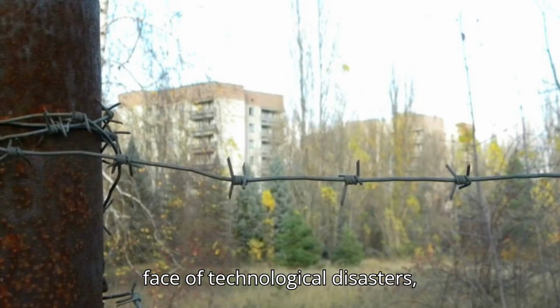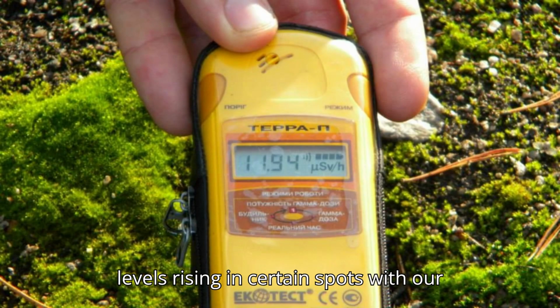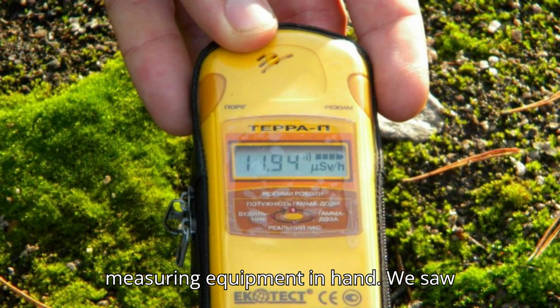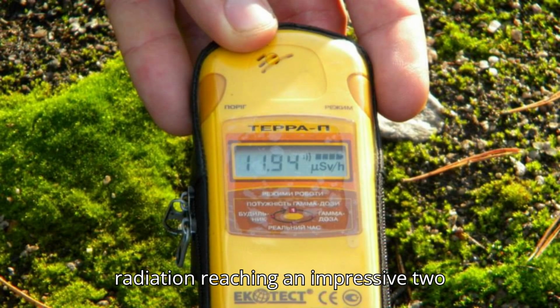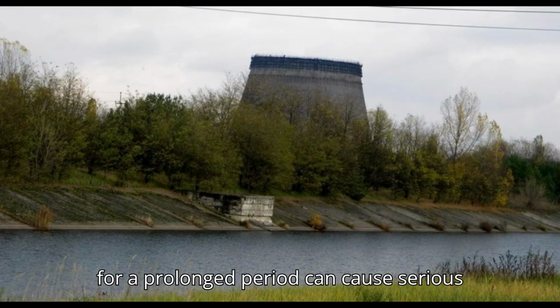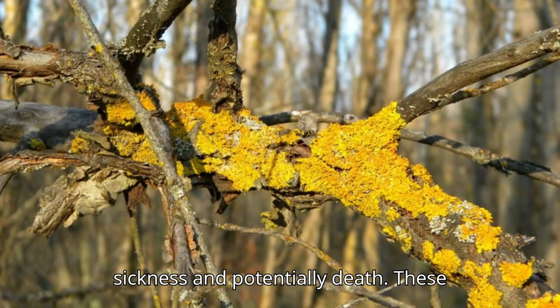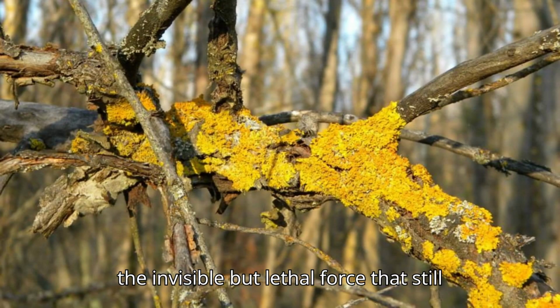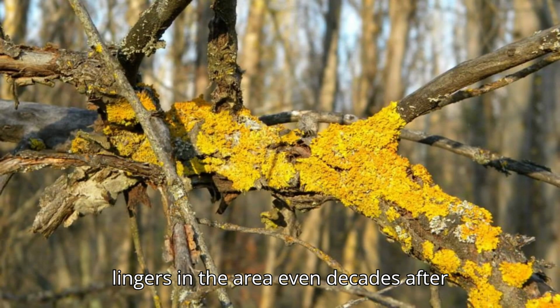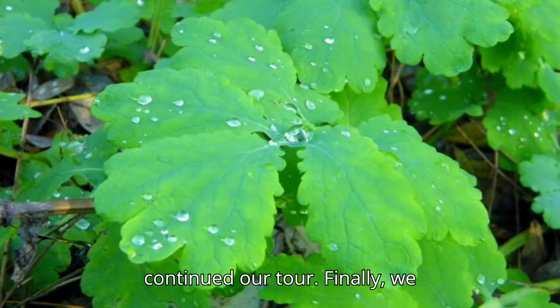Returning to the nuclear power plant site, we began to notice radiation levels rising in certain spots. With our measuring equipment in hand, we saw radiation reaching an impressive 2 sieverts per hour in some places on the ground. This level of radiation is extremely dangerous and incompatible with human life. Exposure to these levels for a prolonged period can cause serious health damage, including acute radiation sickness and potentially death. These points of high radiation reminded us of the invisible but lethal force that still lingers in the area even decades after the disaster. Caution and respect for these sites were essential as we continued our tour.